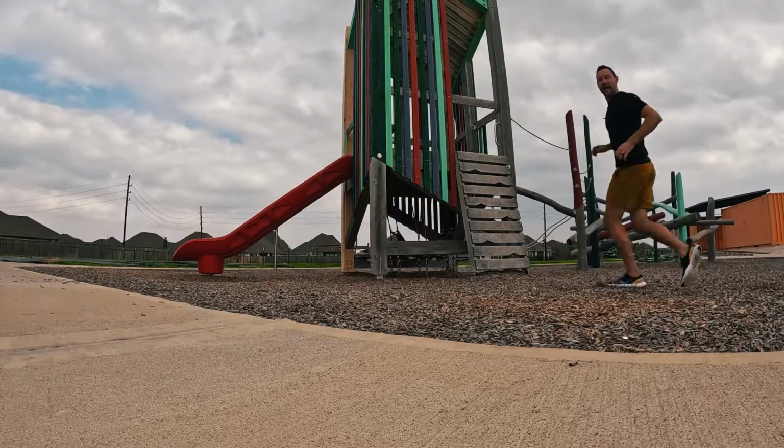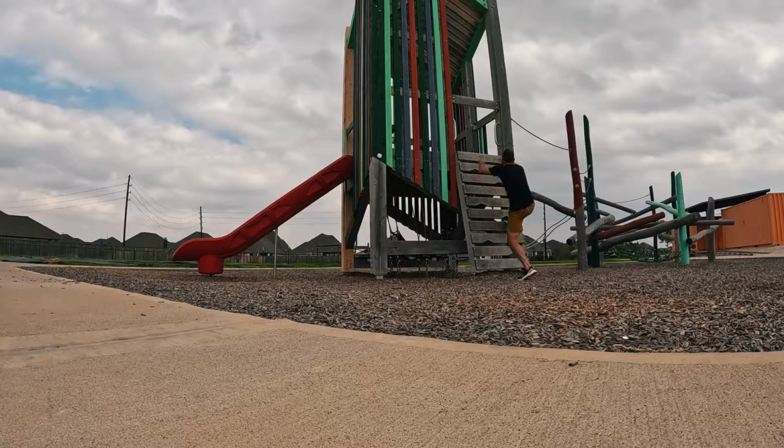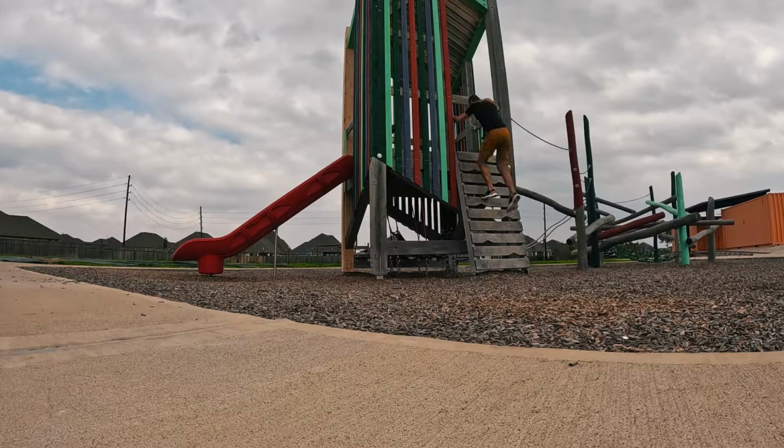Gotta go get me some playtime. Been working on them new knees over toes moves, so I'm a little more agile. Oh yeah, buddy, let's roll. Send it!